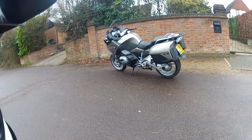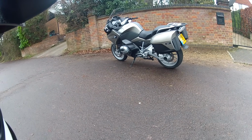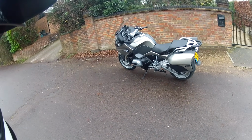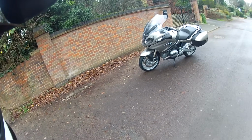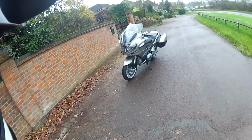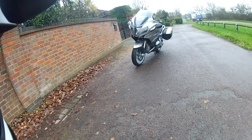So here we are. It's the 2015 BMW R1200RT, the UK's favourite touring bike. And having ridden her for the last hour or so, I can see why. Actually, she's not a bad looking machine, is she? I mean, she is bulbous, but quite a handsome brute.